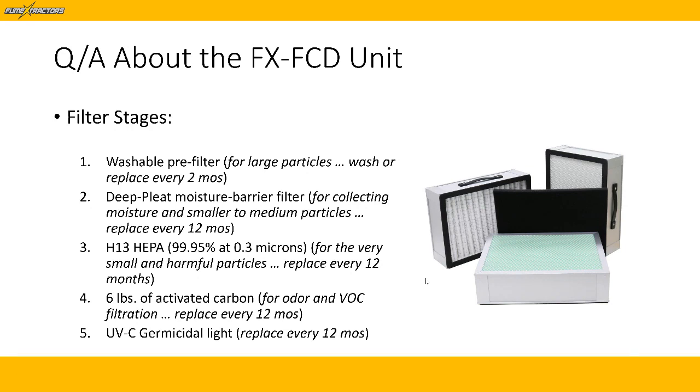The filter after that is a deep pleat moisture barrier filter. When it comes to filtration efficiency, the surface area is very critical. And that's why a lot of times you'll see pleats in a filter, because it creates these little pockets. And you can fit more surface area filtration in a smaller space if you pleat the filter media. So that's why we've used this deep pleat filter.